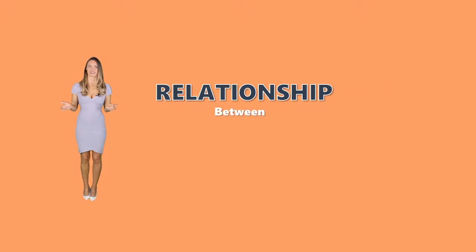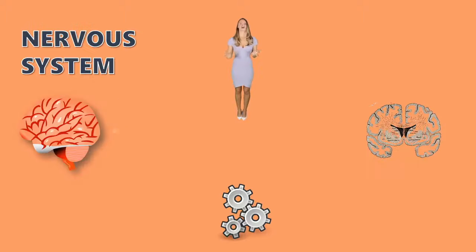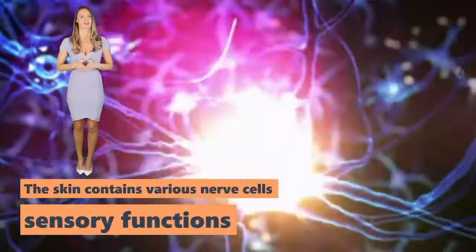Relationship between the skin and the nervous system. The main role of the nervous system is to serve as the communication line between the brain and spinal cord and other organ systems. When something happens, the nervous system acts rapidly because time is of the essence. How does the skin enter this picture to help the nervous system maintain homeostasis? Well, the skin contains various nerve cells which have sensory functions.